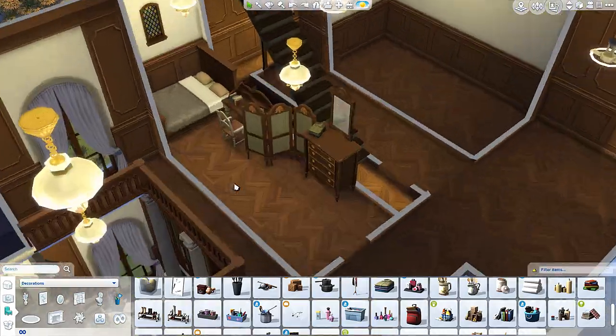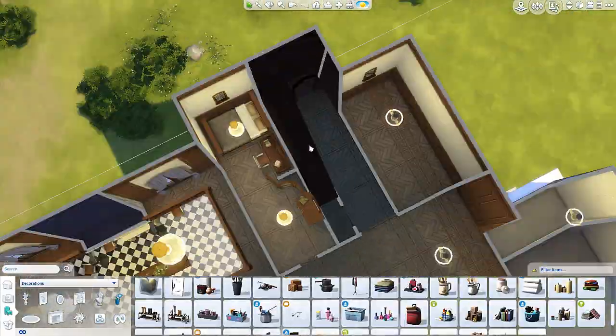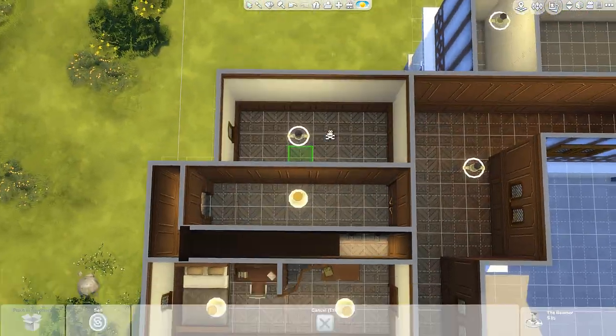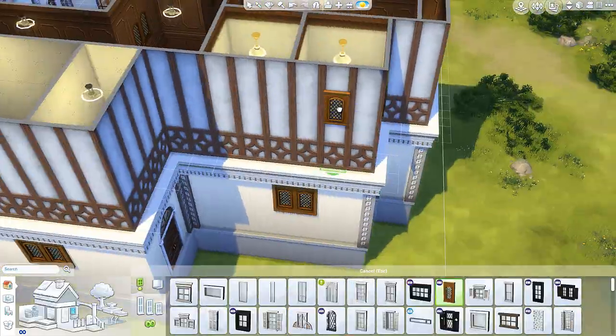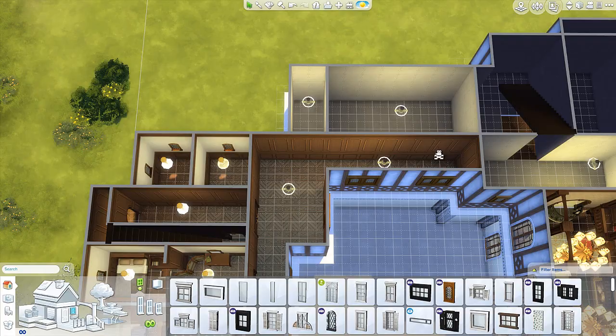And there's also a nice little closet over there for himself, because the butler is the one that the lord of the manor always interacts with.